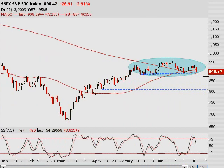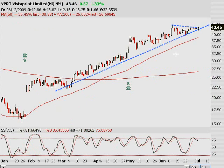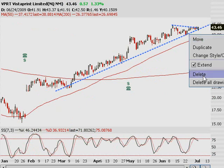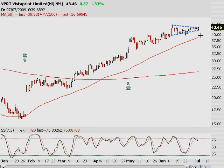The number of price patterns that I'm watching this week is a small little basket of stocks, but let's go ahead and get started. First one here is Vistaprint. I like the way this thing's trending. I like the way it held up into the close on Friday, and I also like this nice little triangle pattern that's been forming up here, so watch for a breakout early next week.